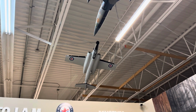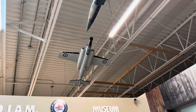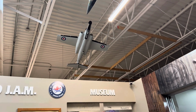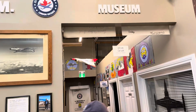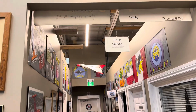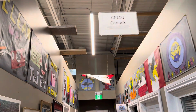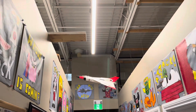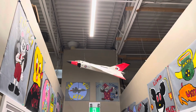It is the Avro Arrow. Did you know that? No. This guy's pretty smart. And here it is. There she is in all her glory. It's a beautiful, beautiful plane. Oh, it's white? Well, it might not have stayed white. Just follow along for a sec here.